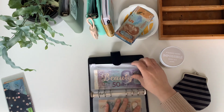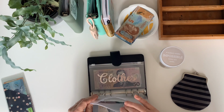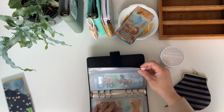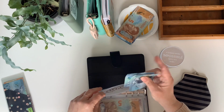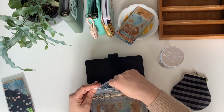Pin money just 5. Beauty, same as last time, 60. Clothes 55, giving 20. I really do need to go and get a present this week because their birthday party is this weekend.